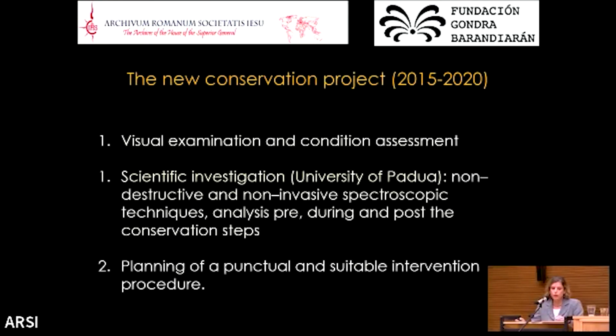Investigation carried out before treatment had a fundamental role in characterizing inks and papers to understand where and what to do something. The analysis performed during treatment allowed us to plan a punctual and suitable intervention procedure. And after treatment, we could evaluate the impact of treatments, especially water-based operations, on inks and papers. The conservation process required the unbinding of the manuscript and consisted of several steps.